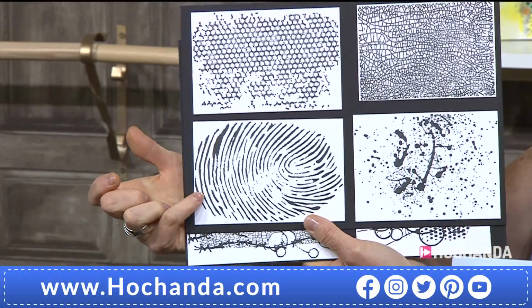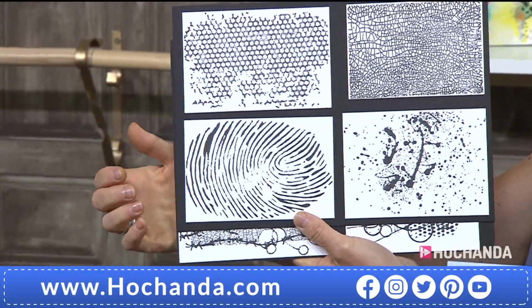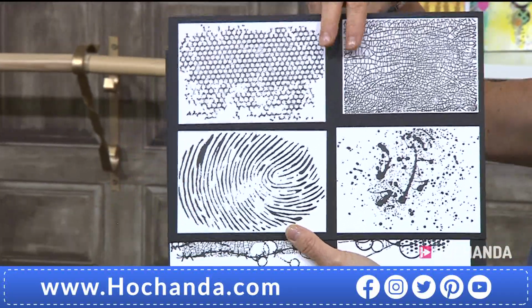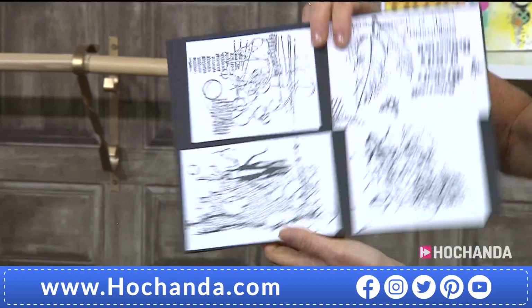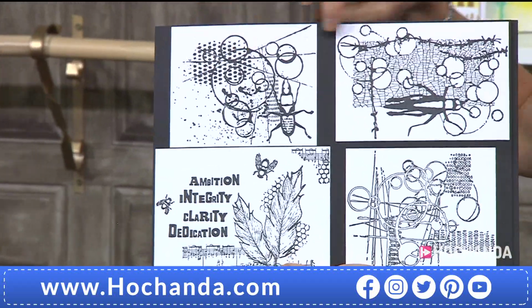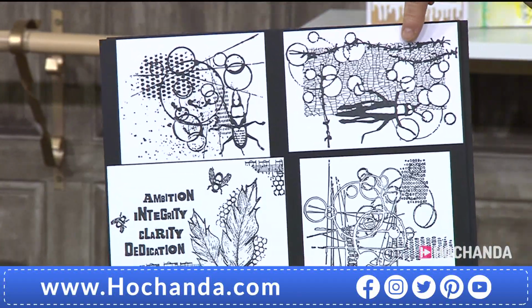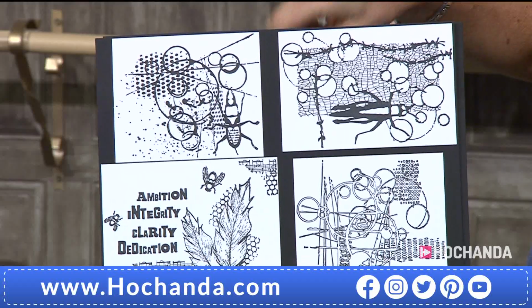I love this one. Fingerprint, pine cone, wood effect, a tiger, a pathway. Stripes, could be anything. You've got your feature stamps as well in there. Let's turn that the right way. So again, you've got those lovely feature stamps that you can use. If you sent somebody a postcard with that on and coloured it in, it would look amazing, or a card topper.